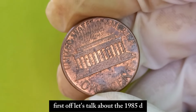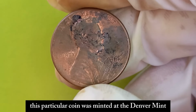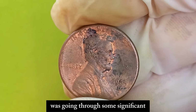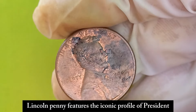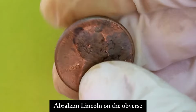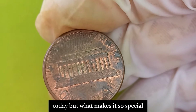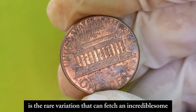First off, let's talk about the 1985 Lincoln penny itself. This particular coin was minted at the Denver Mint in 1985, during a time when the United States was going through some significant economic changes. The 1985 Lincoln penny features the iconic profile of President Abraham Lincoln on the obverse and the Lincoln Memorial on the reverse. It is a common coin that is still found in circulation today, but what makes it so special is the rare variation that can fetch an incredible sum.